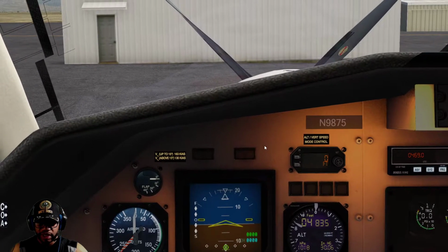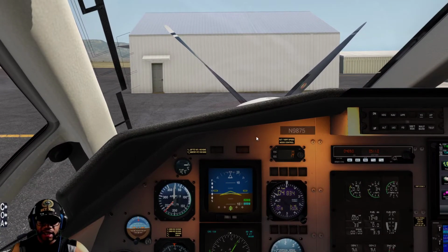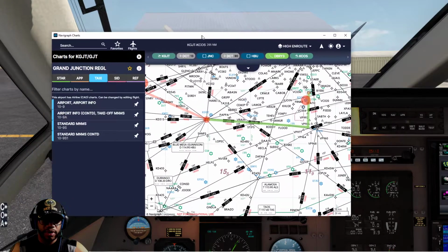There we go. We got the altimeter in there. We know it's 95 degrees Fahrenheit and the winds are out of the north. Now, why is that important, you might be asking yourself. Well, since there's no air traffic control, we need to know what the best runway is to take off.